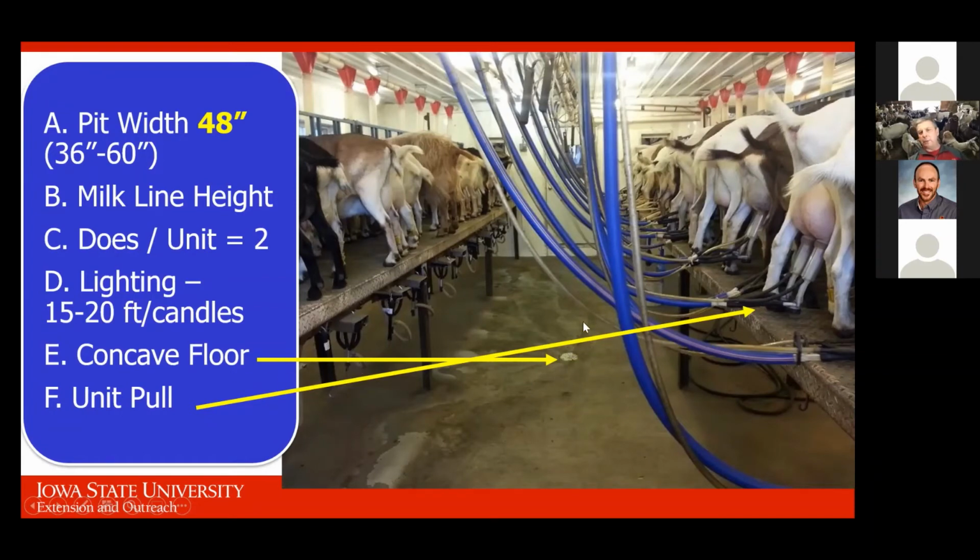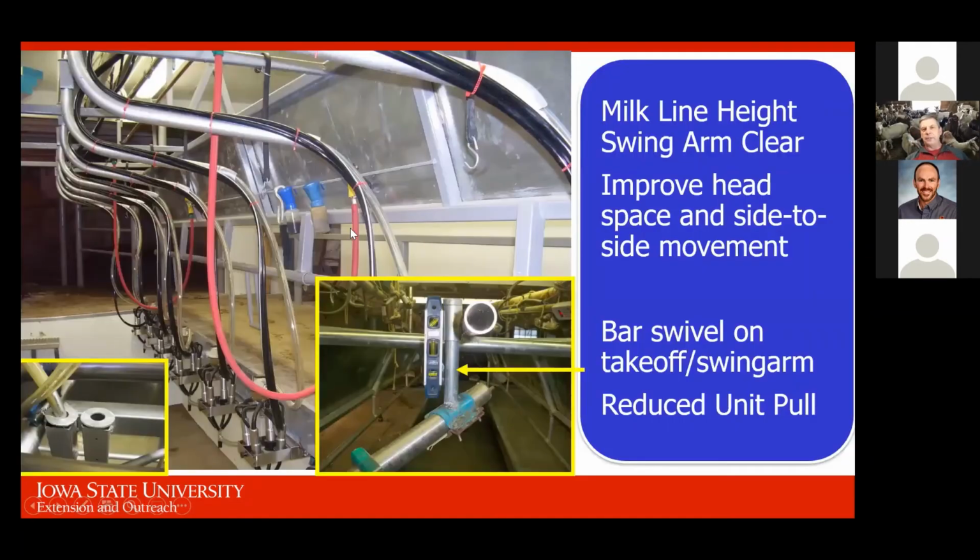So the concave floor, so this all drains to the middle. I'd much more rather see the drains back over here or to the other side of the building here, so we can actually have a concaveness up there where the middle of this floor is actually higher than where the sides are on both sides. And again, so when you're standing by the goat, putting the unit on, your toes are going to be lower than your heels.